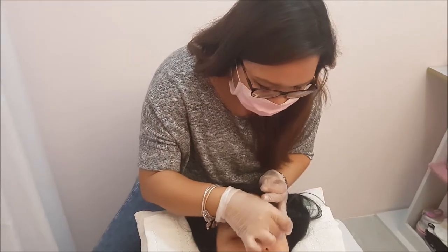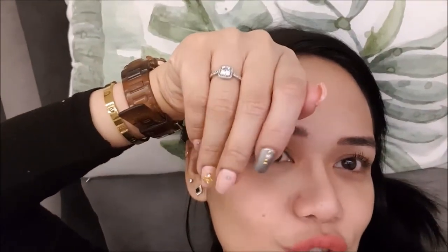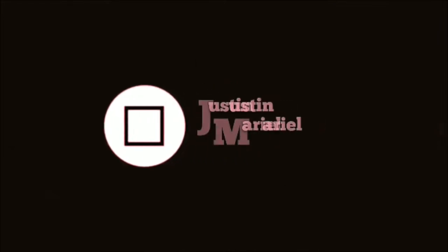Ayan o, di ba parang mauve siya, pero pag tagal, nagmumukha siyang pink. Guys, ang ganda, di ba? Plus, look at my poly gel nail extensions. This nail care. Aside from that, we also do hand and foot care, the usual foot spa.